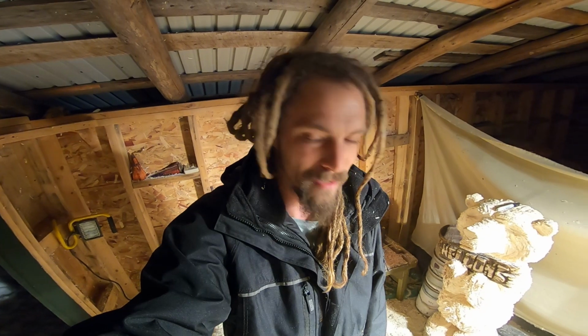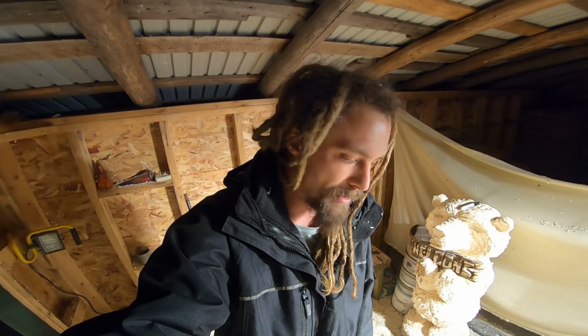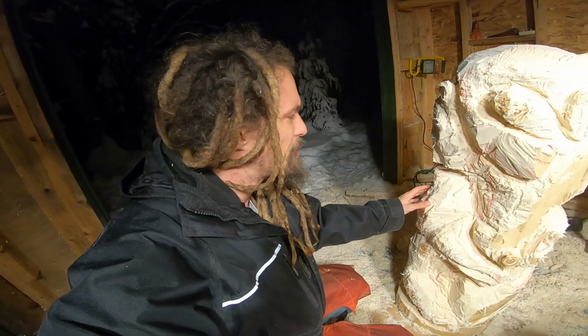So anyway, hopefully you enjoy the rest of this. I'll show you the final product. Maybe I'll do a little more carving in time-lapse mode, but I figure it's gotta be kind of boring because I'm not doing any really big cuts at this point. It's just little small changes, I guess.